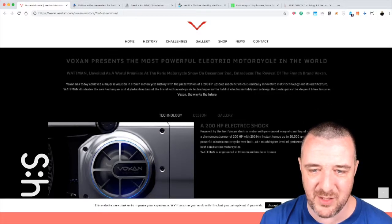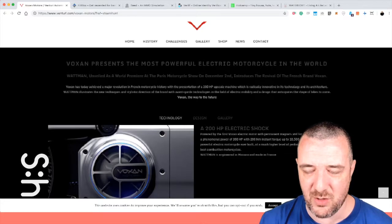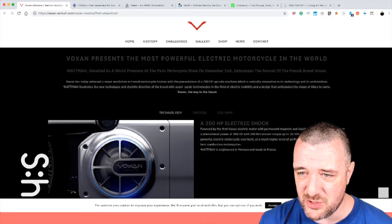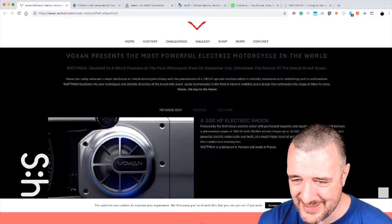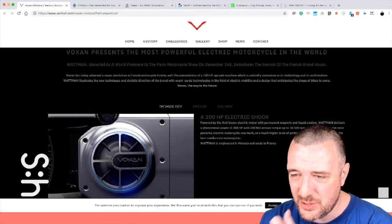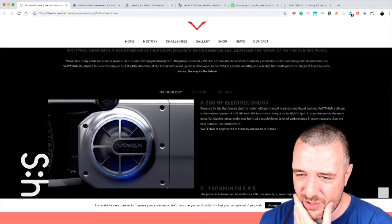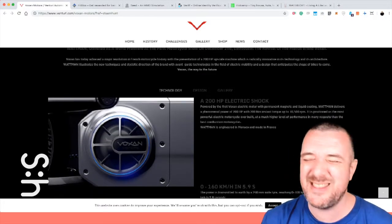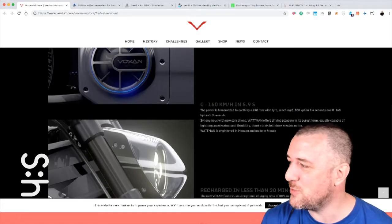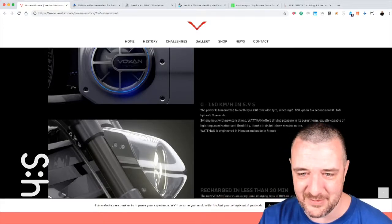Boxin presents the most powerful electric motorcycle in the world at the Paris Motorcycle Show on December the 2nd. 200 horsepower upscale machine, which is radically innovative. So it has permanent magnets and is liquid cooled, which delivers a phenomenal power of 200 horsepower with 200 nanometers of instant torque up to 10,000 RPMs. Jesus Christ. You would literally be holding on for your soul if you just cranked it and off you went.